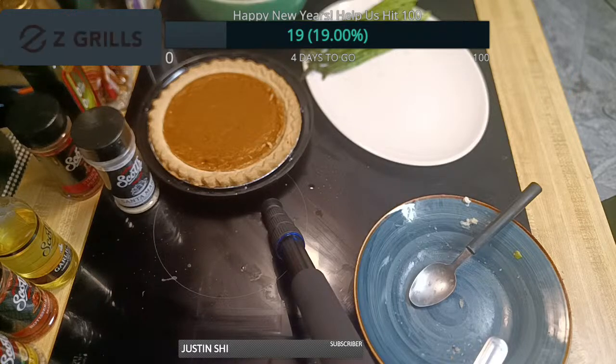What's the done temp supposed to be? 135. And what's the temperature now? 130. Are we close? 5 degrees. Apparently we're 5 degrees away, folks.